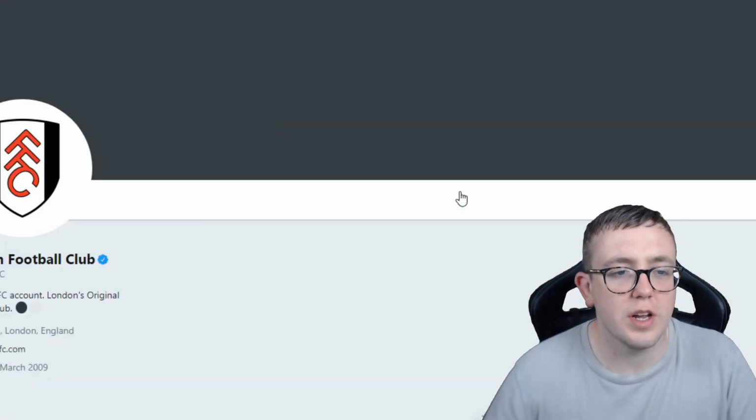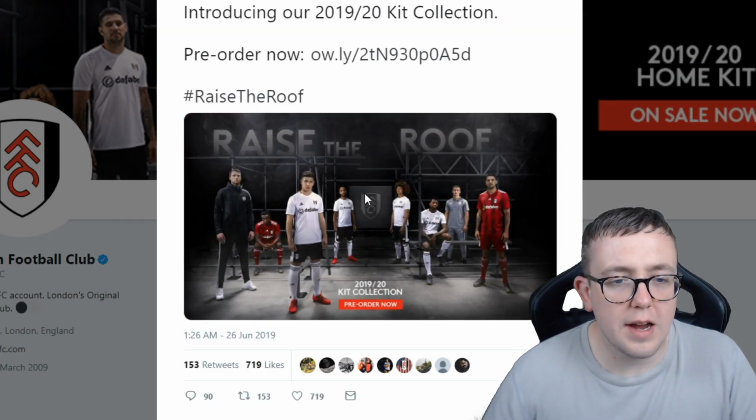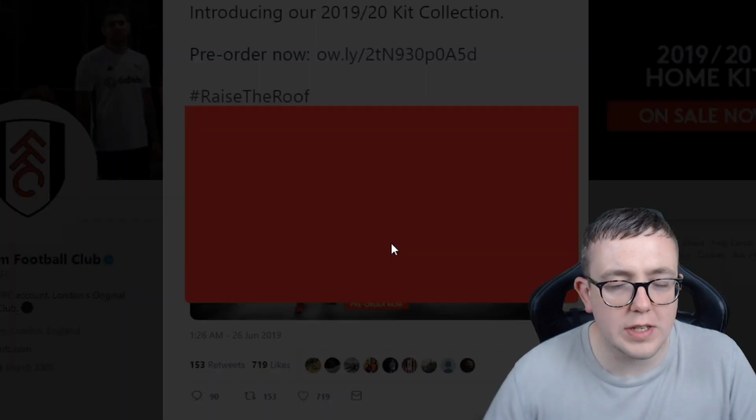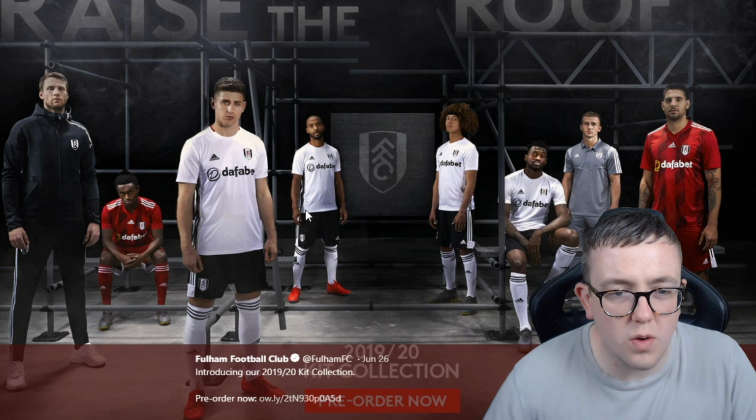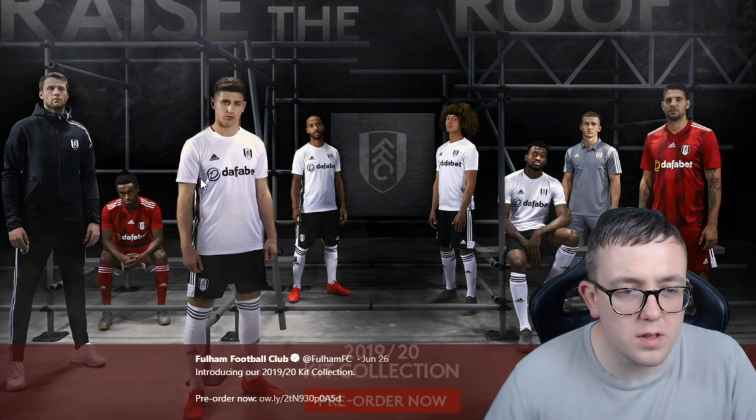Fulham up next. 1920 kit collection. I'm hoping for a lot here. Is that Adidas again? It looks like a plain white tee, to be honest. Yeah, it does look like a plain white tee. Oh, have they got the stripes? Oh, I think they do. Quite tidy, that. Stripes down the side.